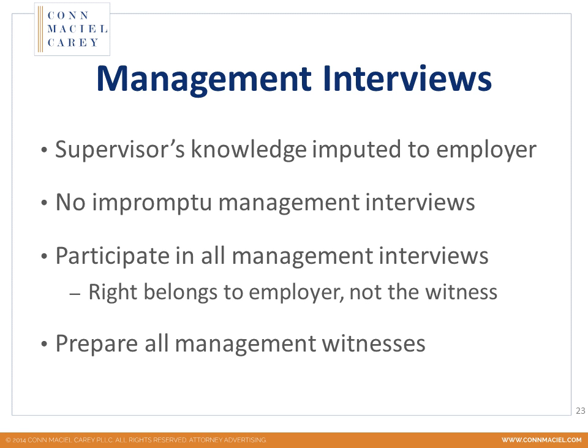And unlike the employee interviews, the management employees, you do have a right to sit in on those interviews, and you don't usually face the same sort of resistance. And if you do, you clearly have a right to sit in on those interviews. And that's because the supervisor or manager's knowledge can be imputed to the employer for violations, for a willful violation.